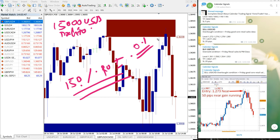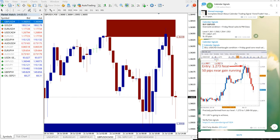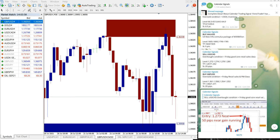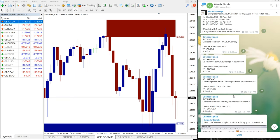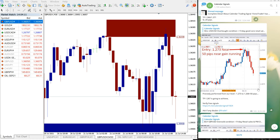You can see we have provided the profit booking updates too in our free Telegram channel. We will show you. So see, at around 8:24 GMT, sell USDCAD. Now you can see our sell USDCAD signal we have provided at 6:04 AM, and here you can see at 8:24 GMT, after around 2 hours, we have provided profit booking updates of 50 pips.